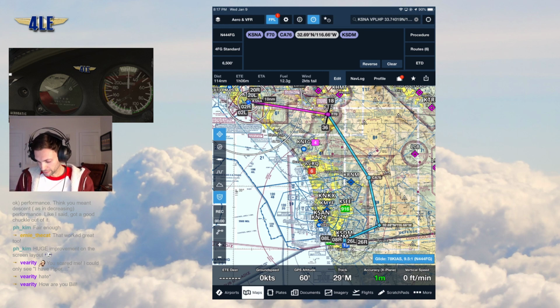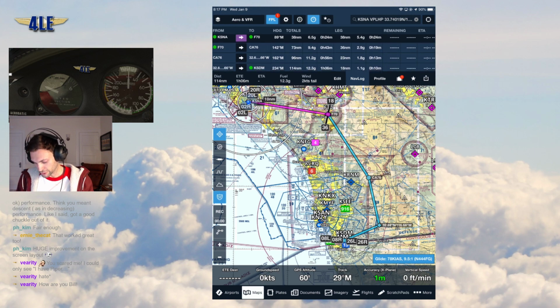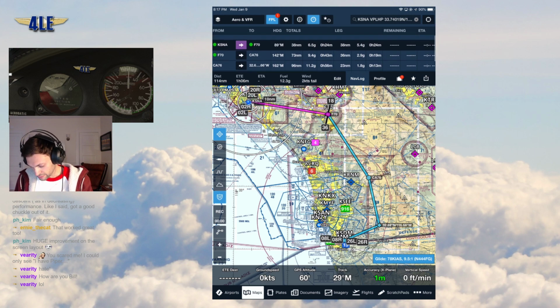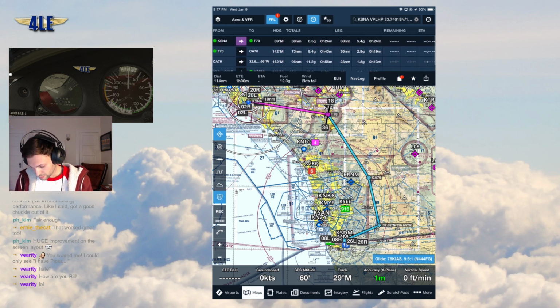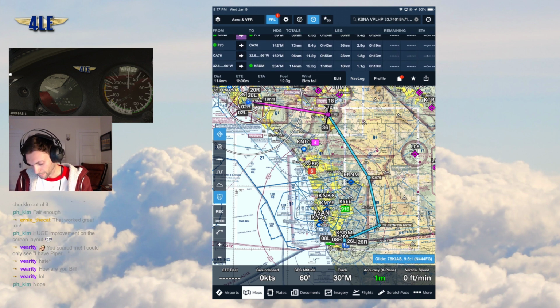There is my plan here. So if we go to the nav log, under leg, which I don't know if you can see this mouse right here. Is that popping up? Probably not. No. Okay, so under leg we have distances. Right, so we've got 38 miles, 36 miles, 23, and 18. So those are pretty big chunks, which is what I was hoping they were going to be. So I want big chunks.